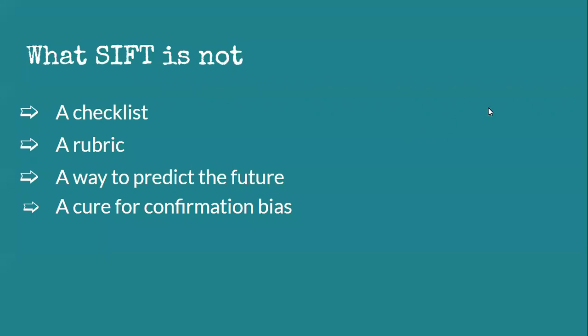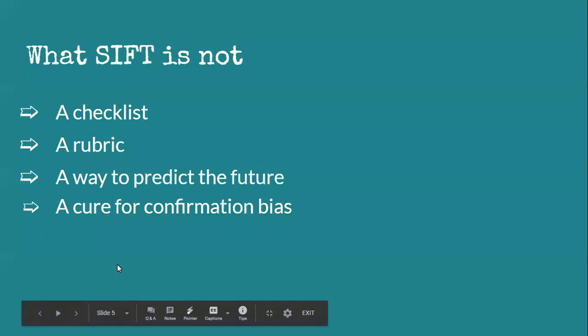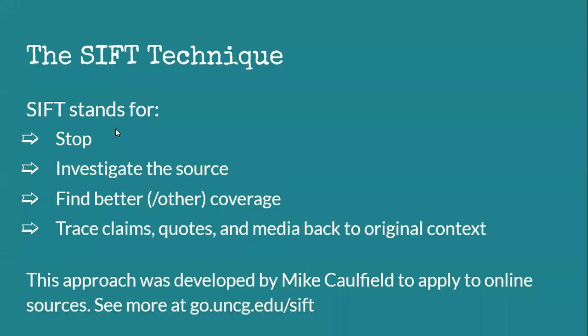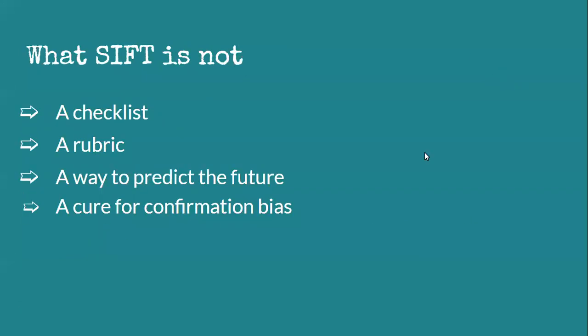And if we look at it, it's really about actions. There are verbs there. It's about behaviors and actions that you can take rather than a checklist of things to look for. It's not a rubric in a similar way. It's not a way to predict the future.